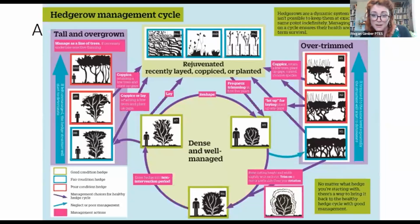The problems with hedge management are represented on the side flanks. On the left, you will see hedges that are becoming tall and overgrown. Hedges, of course, do require some management, or they race up. They lose that scrubby growth at the base, which is fantastic for nesting birds. And because they all race up, they all become trees, but really tall ones with no lower branches. It means they're fairly unstable, and you will get an increasingly gappy line of trees.